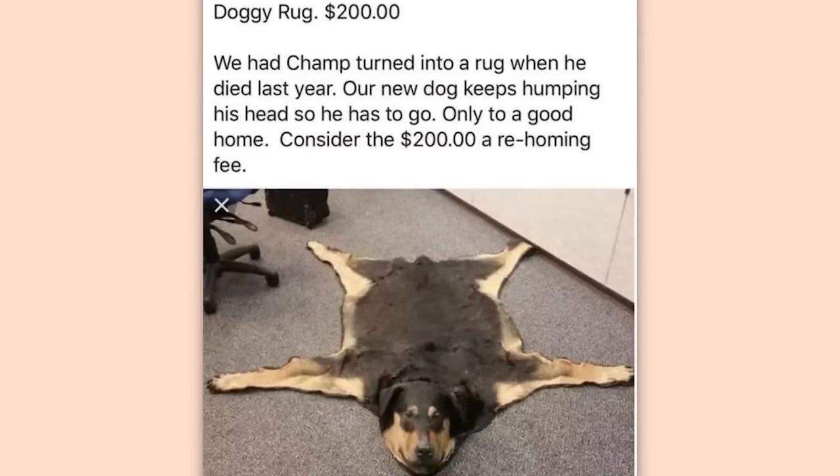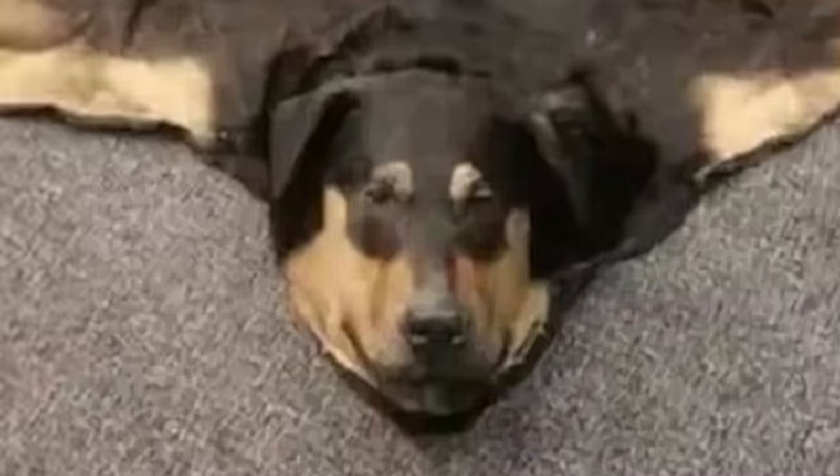Doggy rug, $200. We had Champ turned into a rug when he died last year. Our new dog keeps humping his head so he has to go. Only to a good home. Consider the $200 a rehoming fee. Holy Lord, that is just disgusting.